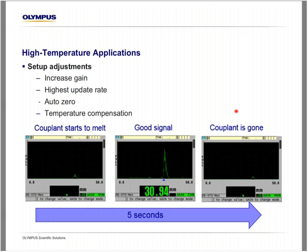So this is an example of a high temperature application. This kind of shows the normal process of what the signal looks like. Typically you apply the couplant, which is like a paste because it's a high temp couplant, to the transducer tip. Then when you couple on, there's no signal. But as the couplant actually starts to melt, you'll get a good signal. And then once the couplant completely melts away, you get no signal.